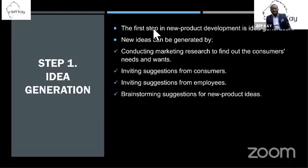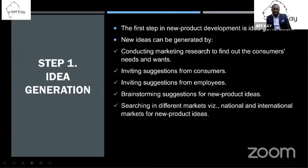Then the other thing you may want to do is searching in different markets, whether it's national or international markets, for new product ideas. You may want to go to Google and ask Mr. Google, how is this product? All right. And he will answer you. This product is running in Tanzania. This product is running in Namibia. This product is working in South Africa. Then you can actually search further and ask yourself, how is it working in those places? That way, you are going to have a very clean idea generation.